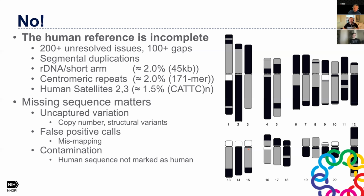There's uncaptured variation in a lot of these regions. We may be able to map here, but we just have no idea, right? We may be assembling some of these regions. These may be mappable by long reads, but without having anything to anchor to, we can't really explore the variation in the segmental duplication surrounding the rDNAs. We can't answer the question of, is the rDNA structure canonical or not?